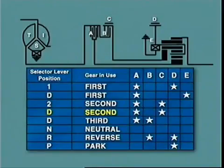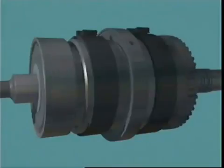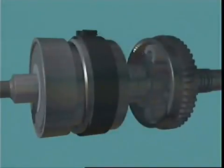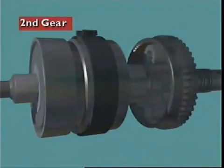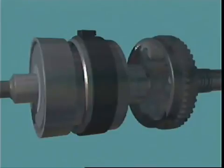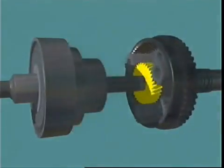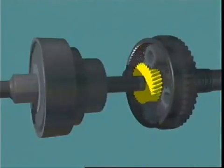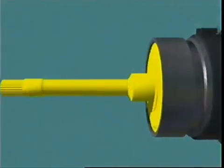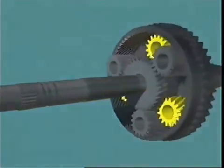In selector position D and also in position 2, the front clutch and the front band are applied to obtain second gear. When the transmission changes from first to second, the front clutch remains engaged and the front band is applied to lock the secondary sun gear to the case. The secondary sun gear now becomes the reaction member. Power flow is from the input shaft through the applied front clutch to the primary sun gear and to the primary pinions.